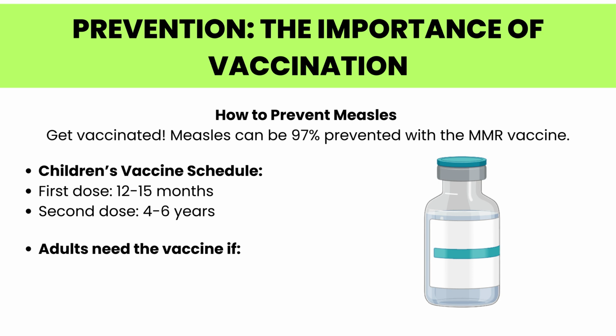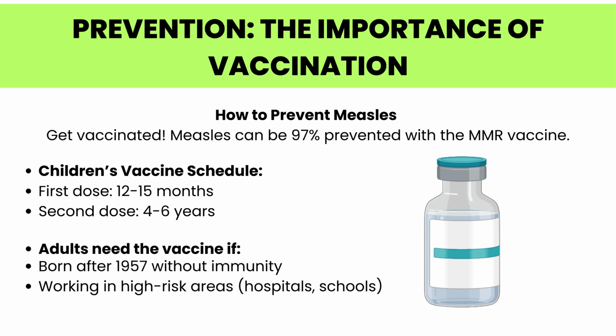If you're an adult and unsure about your immunity, check if you need the vaccine. You may need it if you were born in 1957 or later and never had measles or the vaccine, work in high-risk environments like hospitals or schools, or plan to travel internationally, where measles is still common.